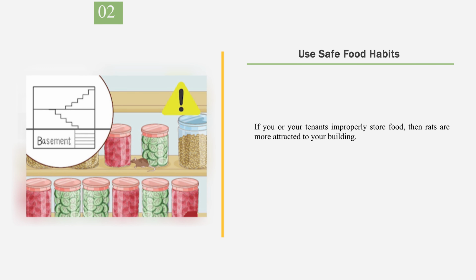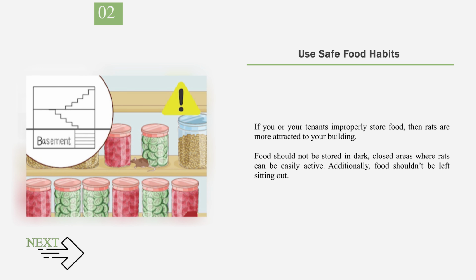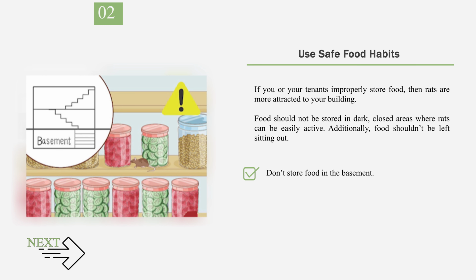Number 2. Use safe food habits. If you or your tenants improperly store food, then rats are more attracted to your building. Food should not be stored in dark, closed areas where rats can be easily active. Additionally, food shouldn't be left sitting out. Don't store food in the basement. This includes pet food. Encourage good pet food habits amongst your tenants. Food should not be left out.